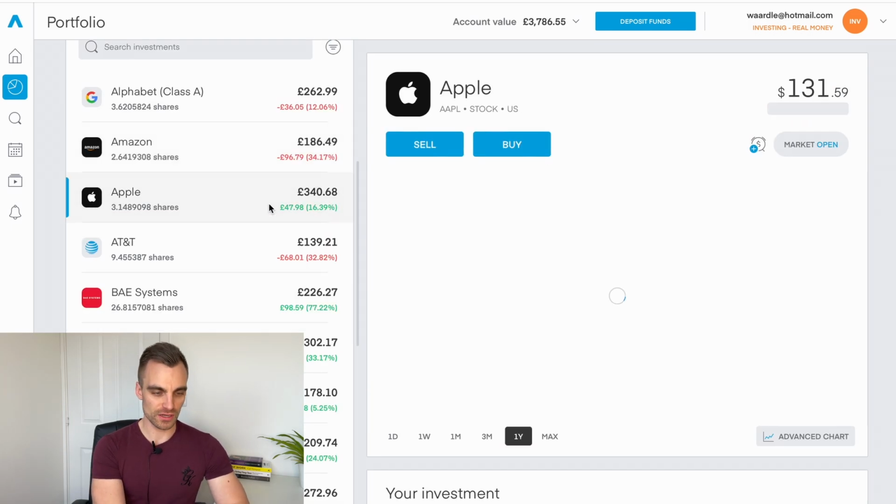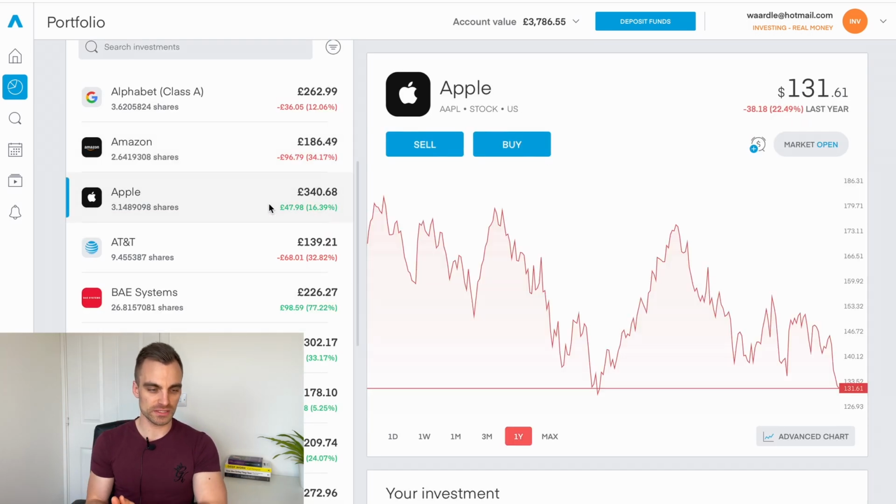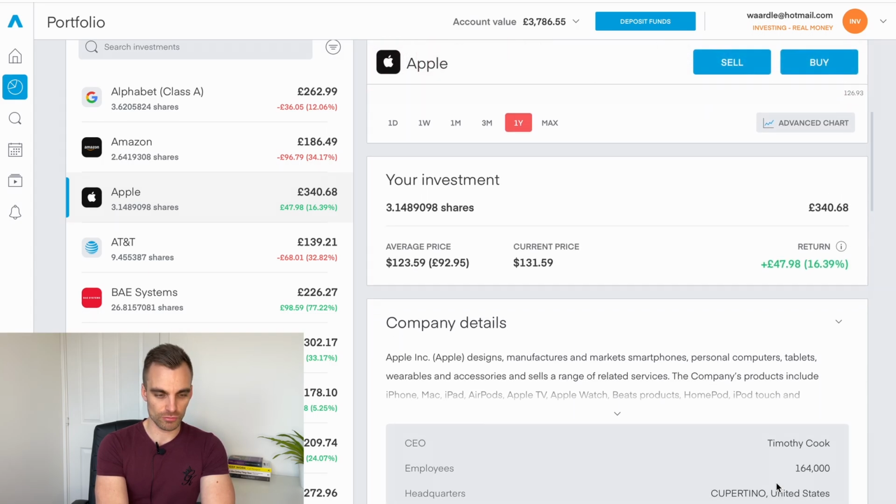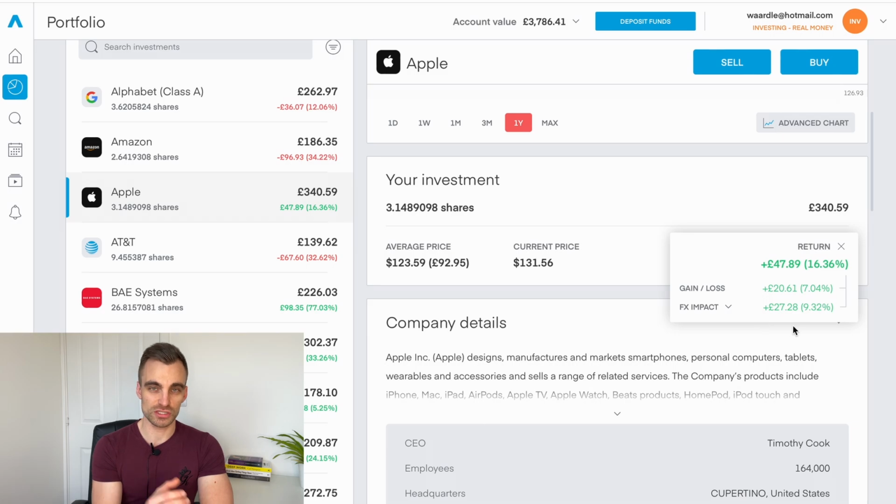We've got Apple, which is holding strong, up around £47 or 16.3%. Again, Apple down 22% so far this year, in the last year, but not as bad as some of the other tech stocks that we've seen in the space. Currently holding 3.1 shares in the company, and again, you can see here, because I've held Apple for so long now, it's not actually dipped all the way down to my average. So I am actually up from both a gain loss and an FX impact, which is quite nice.